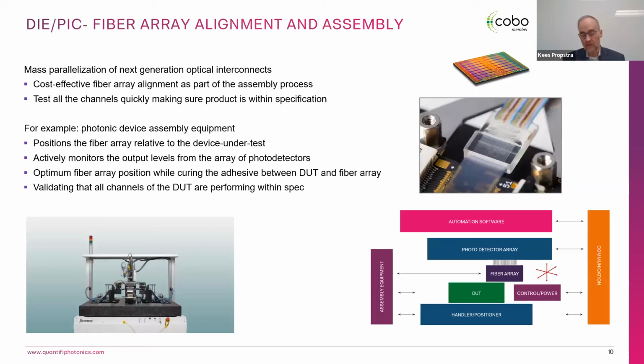Then the next level at the die and the pick. Of course, one of the problem statements is we're now going to have modules with hundreds of channels. So it's very important that every channel works. The feedback that we're getting from the industry is we really want to make sure that we test each and every channel. You cannot have a module shipping where one or two channels are not working.